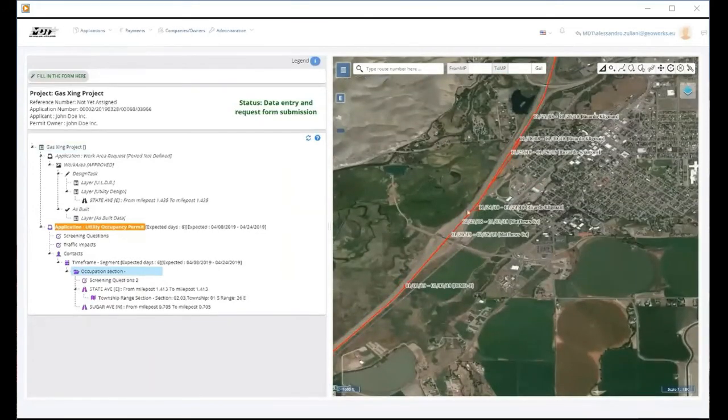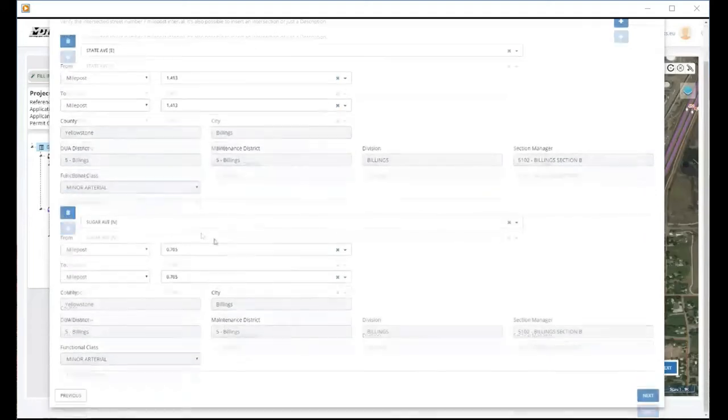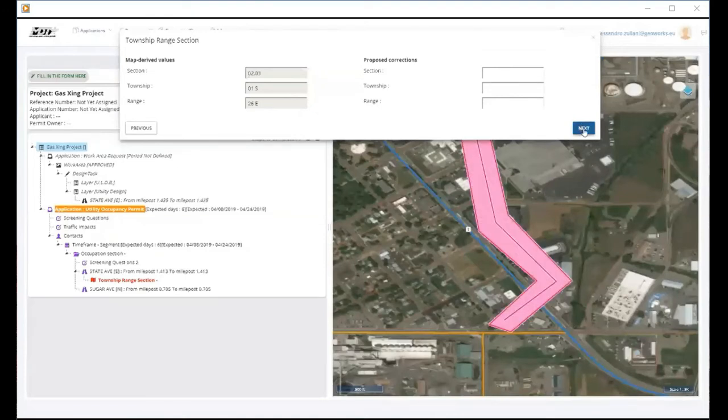Use the map tools to create the proposed occupation areas. When you're happy with your geometry, click Next. UPass automatically detected route number, mileposts, county, and MDT district. In addition, UPass detected section, township, and range. If these values are missing or incorrect, you can enter correct values in the boxes on the right.